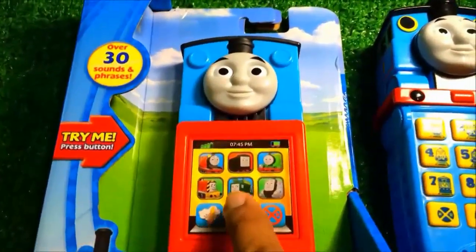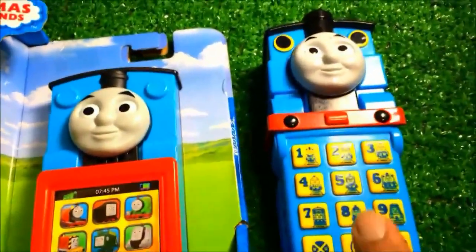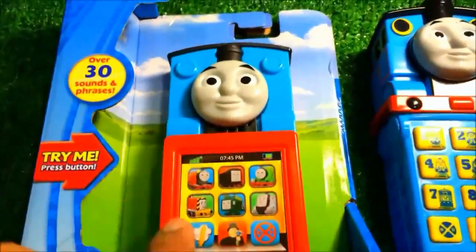So this is the smartphone, and this is like a regular cell phone. I think this is the older version, this is the newer version.